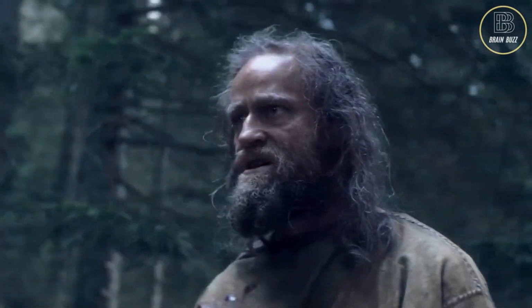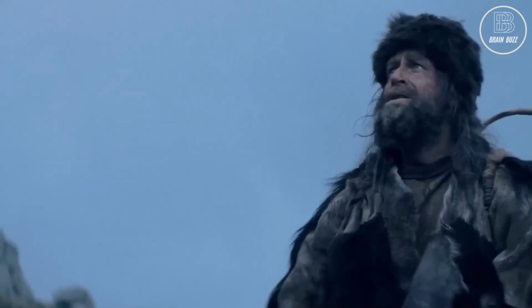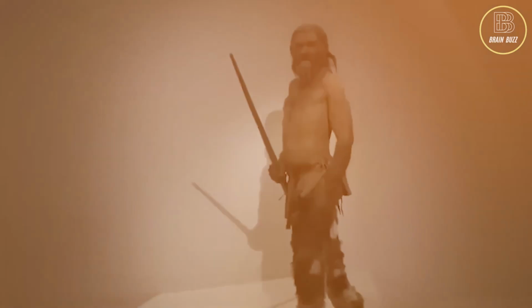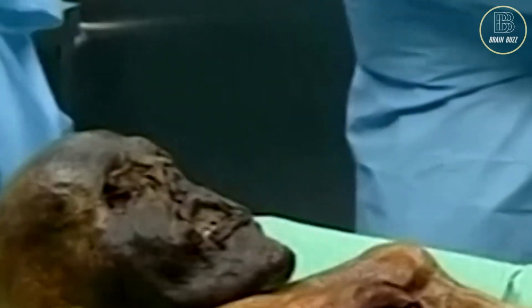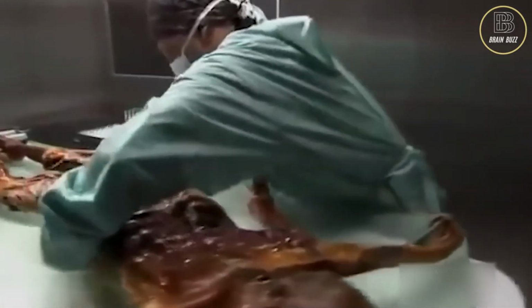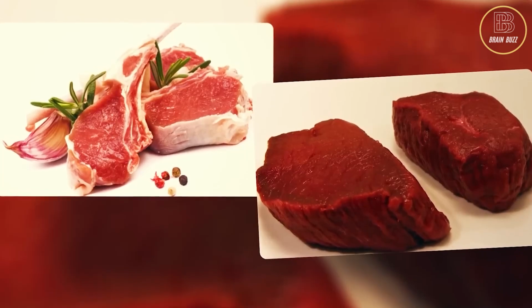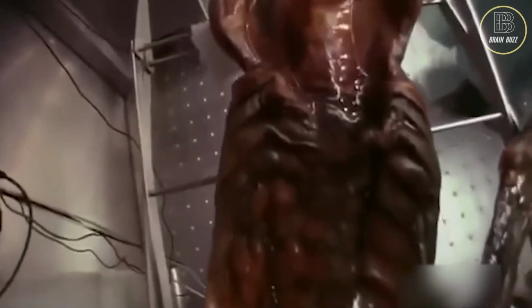Take food remnants found in ancient pots or on stone tools, for example. Traditionally, archaeologists would analyze the physical traces, but DNA sequencing has taken this a step further, allowing for a deeper understanding of what early humans ate. By extracting and analyzing the genetic material left behind in food residues, researchers can identify the species that were consumed or processed, providing a rare and detailed glimpse into the dietary habits of ancient peoples.